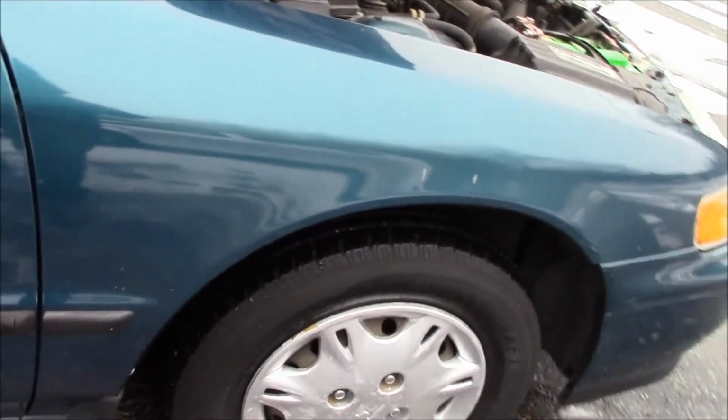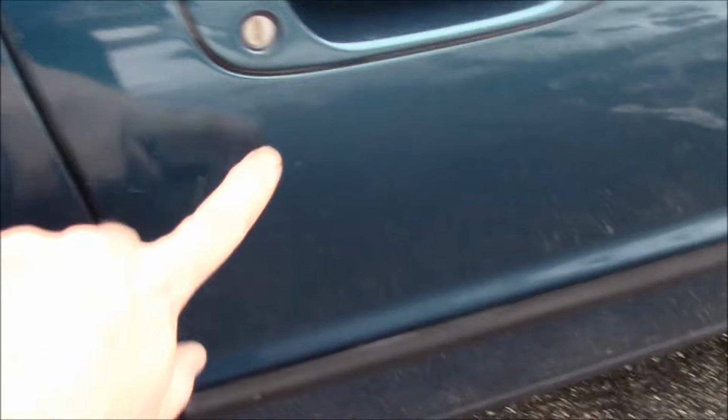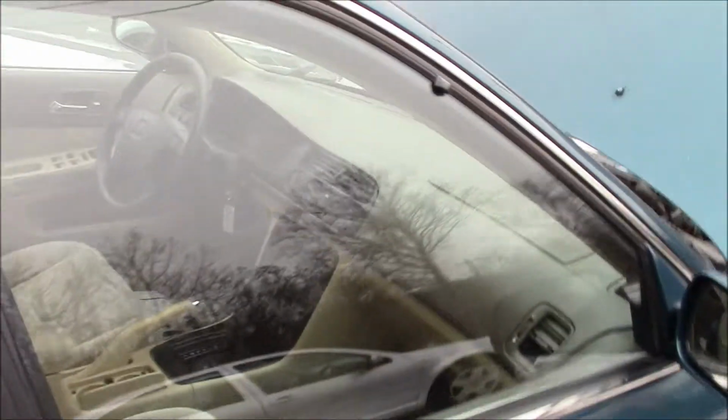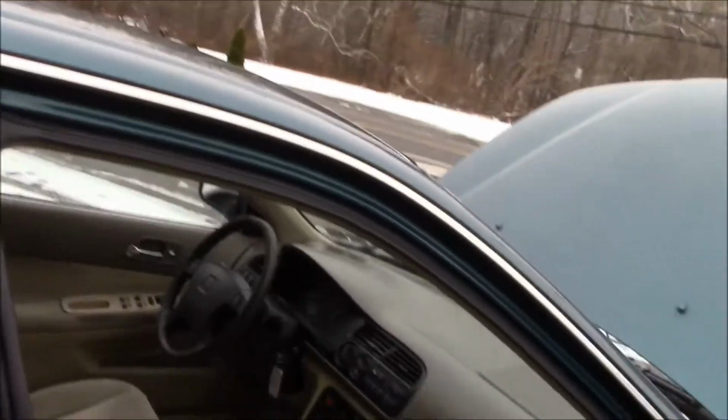I see no dents, no rust, no real scratches. Right front door, a couple scratches right there. But I mean, come on, folks, let's be realistic about what we're looking at. So overall, so far, it's not that bad.